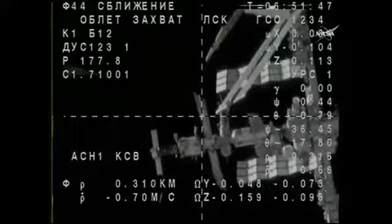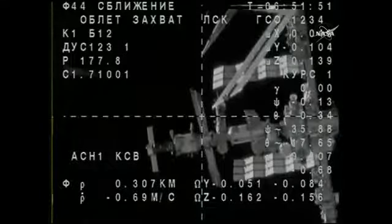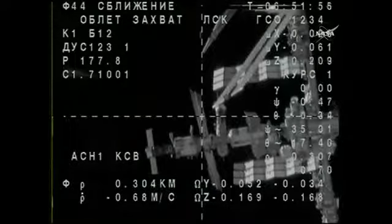MS-40, please provide your report. Дальность 30, скорость 0,7. So the range is 30 and range rate 0.7. Copy.